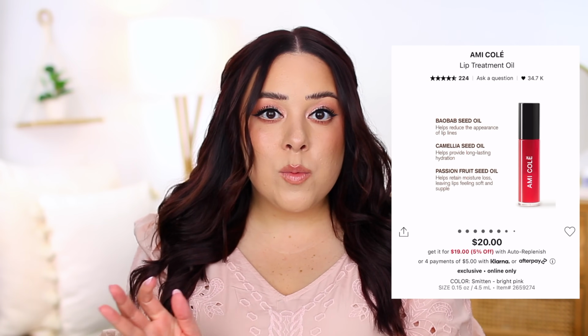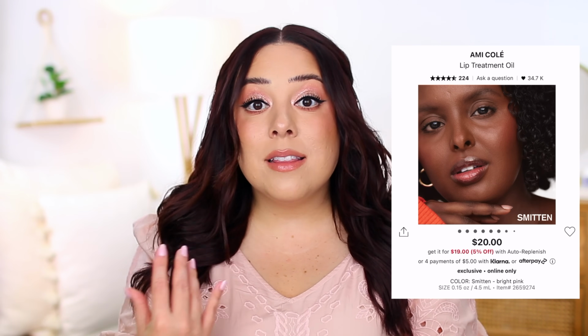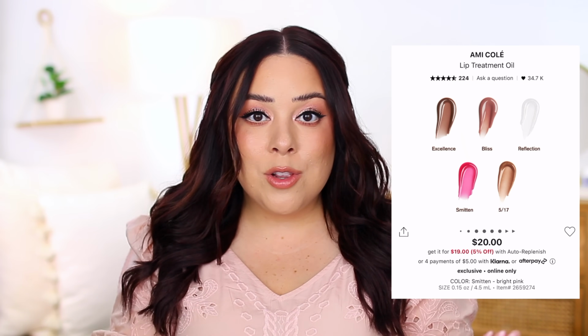They kind of market it as a lip oil, lip gloss treatment all in one. And I would consider it to be more of a true lip gloss rather than a thin lip oil. But I love it because it is incredibly thick, very hydrating. It stays in place so well and gives your lips the most juicy, beautiful, glossy shine.